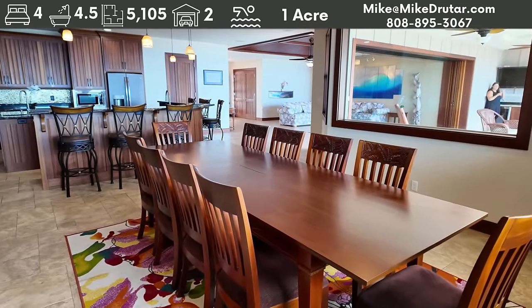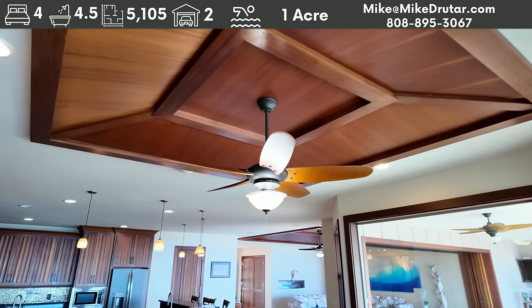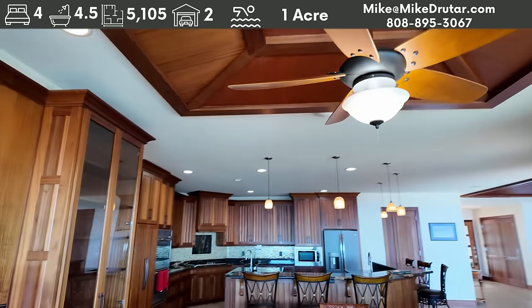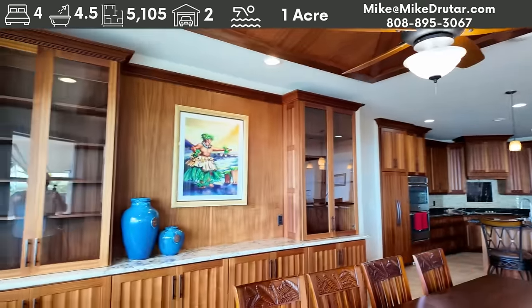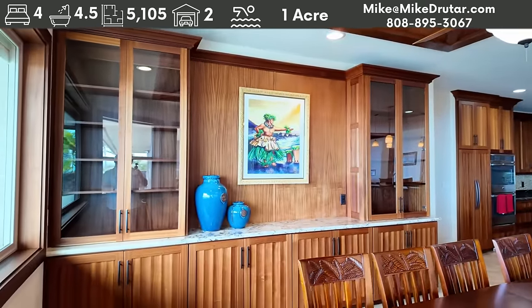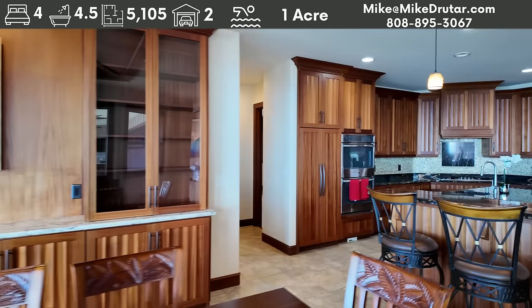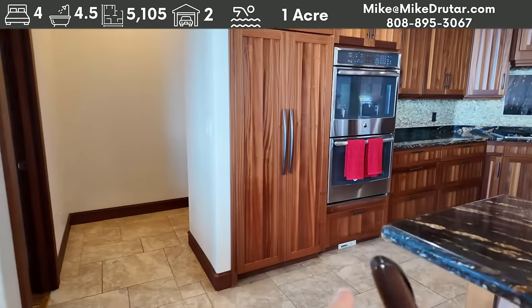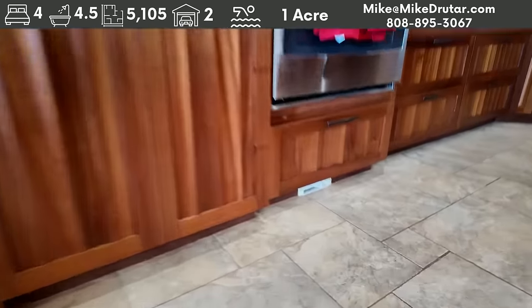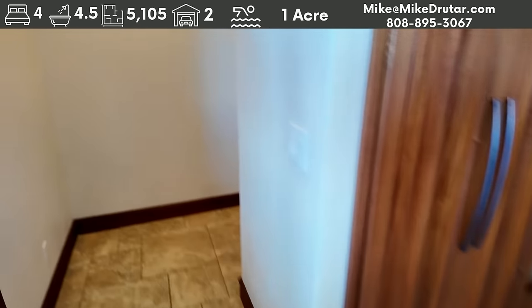And ample space, they have an 8-person table, and it's not a small 8-person table, it's substantial. So lots of space here, nice ceiling fan, ceiling treatment, recessed lights, and we have great cabinets over here. We have a great built-in over here. Lots of awesome woodwork on this one, guys. This is a great home. Oh, I can see we have an in-house vacuum system. You see that down there? Yep, really nice.